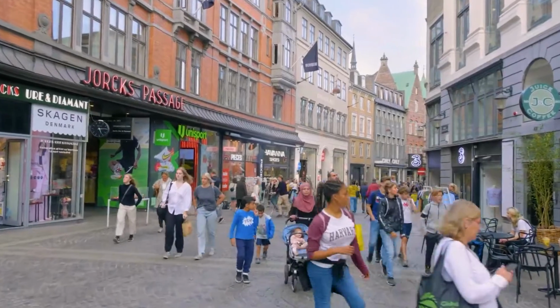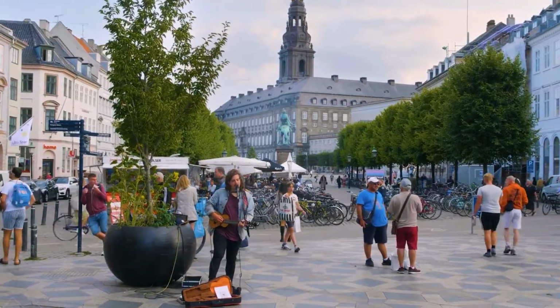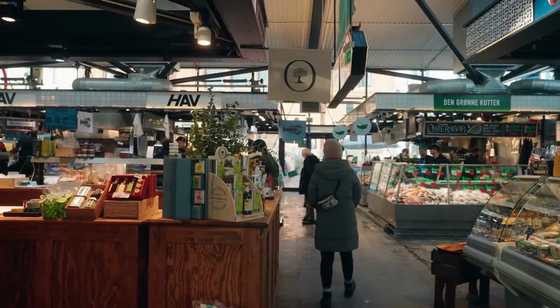Have you decided to go to Copenhagen but don't know where to begin? Copenhagen is a popular tourist destination because it offers a wide variety of exciting experiences.